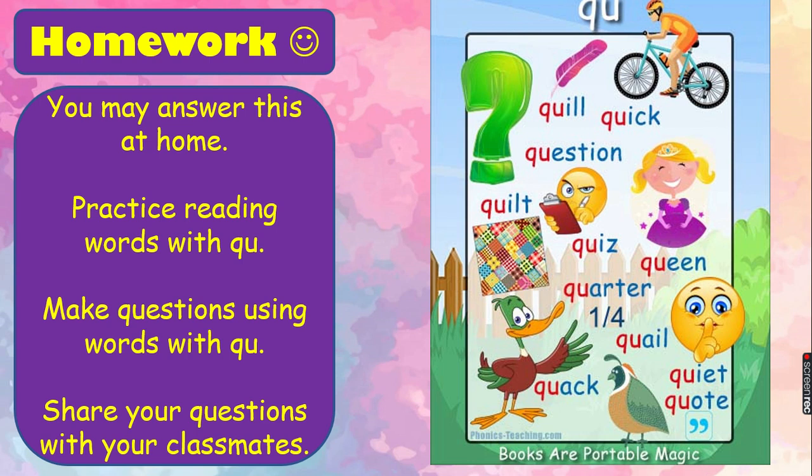The task will be, this is going to be your homework, by the way, for today. You may answer this at home, so you don't have to do it now. But if you have time today, you can just practice reading these words. Practice reading words with qua, like liquid, or other words that you might know. And then make questions using words with qua. You make questions. You're not going to make sentences. Or, yeah, you will make sentences, but you're not going to use a period, or full stop. You're going to use a question mark. Okay? Make questions using words with qua. Share your questions with your classmates when you come back on Monday.